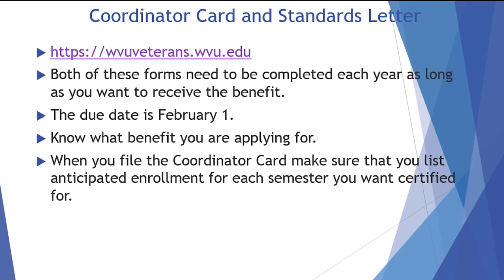As you know, every year you have to fill out the coordinator card. You can find this on our veterans website at wvuveterans.wvu.edu. Also this year we instituted another form called a standards letter that also has to be filled out. For next year, the name of the form is changing. For 16-17, the form is going to be called GI Bill Recertification Request Form. And it will have both the coordinator card and the standards letter combined into one form instead of you having to file two forms. Also, the due date is going to be a little bit earlier than before.